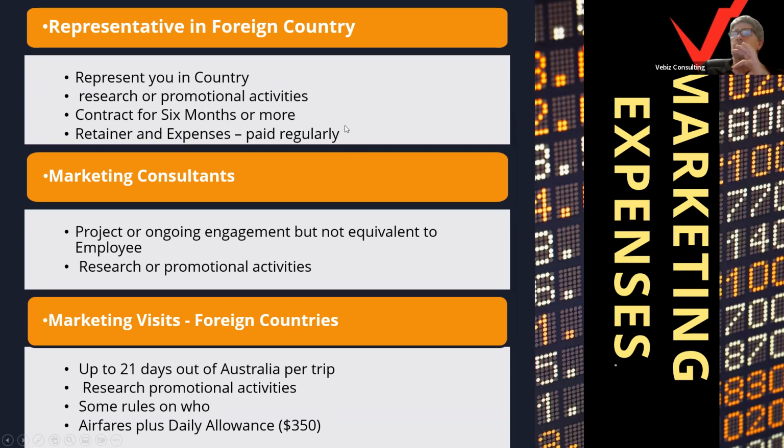Now, this person can be a member of the family. It can be an employee of the company, and that employee can be sent overseas to act as the representative and be living in country for 6 months. This is the other thing: this representative, they represent you in country. They live in the country that you're looking at. So if you're going to market in the Emirates, then that person would be living in the Emirates for that 6 months of time. In other words, they can't commute backwards and forwards to Australia. They actually will be living there.